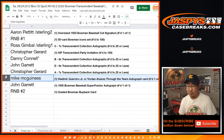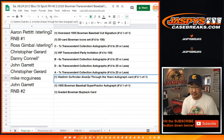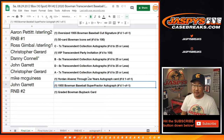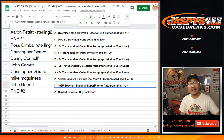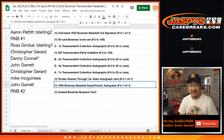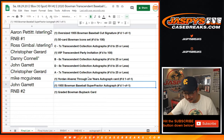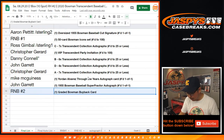Mike, you got the... It ended up being Yordan Alvarez through the years. So there you go. You get the 1 of 1. All aboard the Big Hit Express. Woo woo! And John Garrett, you get the 1955 Bowman Baseball Superfractor autograph, 1 of 1, which was the Robert Pawson. His name is Robert Pawson, John Garrett. All aboard the Big Hit Express. Woo woo! And the graded card, the Ohtani, goes to number block 2.